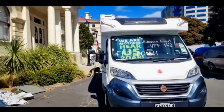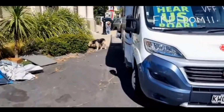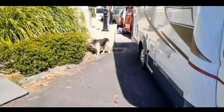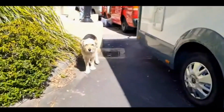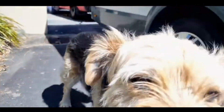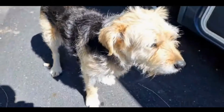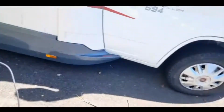And another pretty doggy. Hey, buddy. I'm going to say hello because I can. Hey, darling. How are you? You're a pretty boy, girl, aren't you? You're so cute, darling. Good to see you. You have a good day. I wish I had a hand free to paint you.